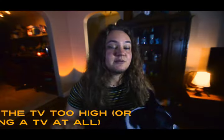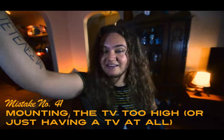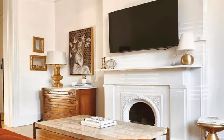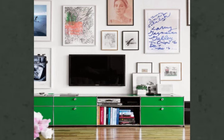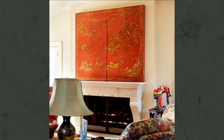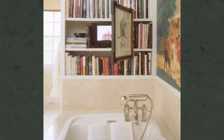Number 41 is mounting your TV too high, aka above eye level, above the fireplace, where it's the center of attention, and or just, you know, having a TV at all, because I think TVs are gross and boring, but that's maybe just my personal opinion. So if you're gonna have a TV, at least just don't put it way too high so you're straining your neck looking up at the TV for a whole entire 2 hours. Hide it with a piece of art or do something.